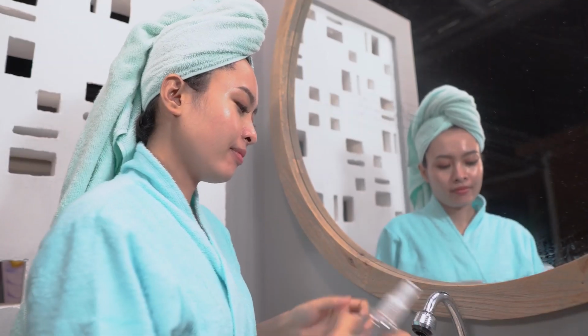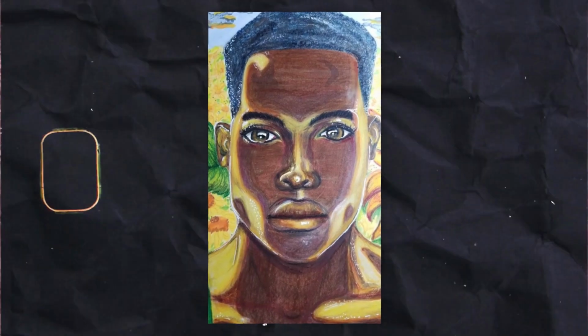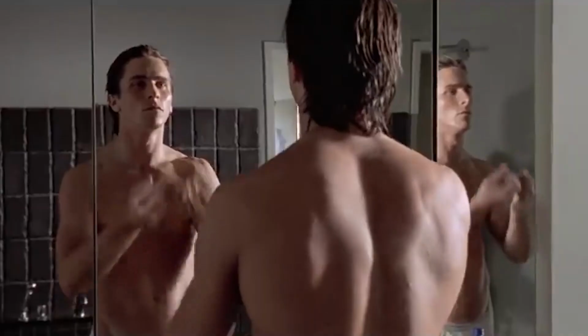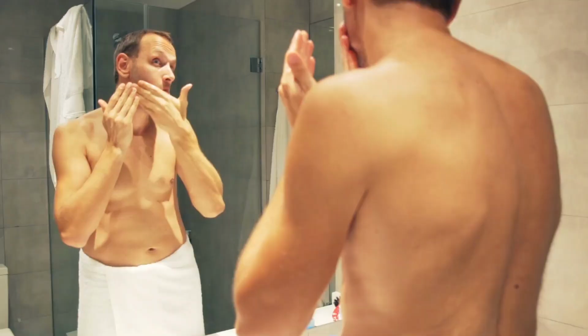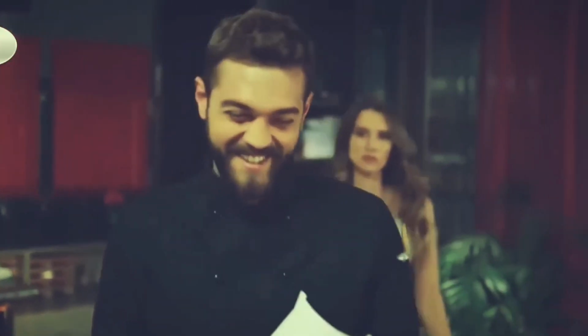Facial skin moisturization is also very important. Imagine your skin as a delicate canvas, a reflection of your overall health and well-being. Just as a masterpiece requires a pristine canvas, your face deserves the same attention. Moisturizing is the brushstroke that smoothens the surface, erasing imperfections and creating a flawless base for your facial features to shine.